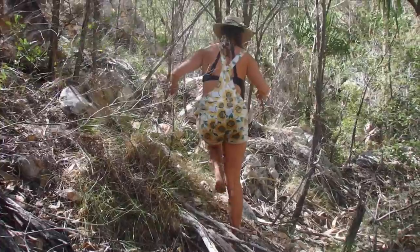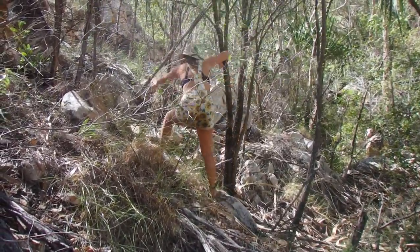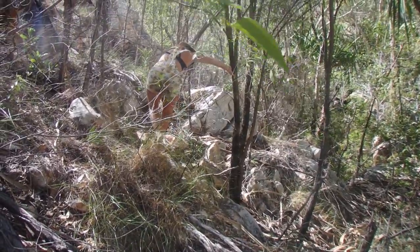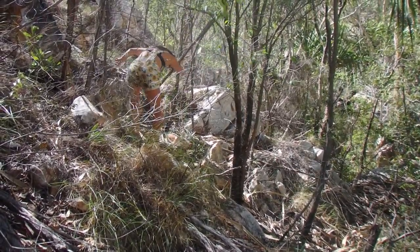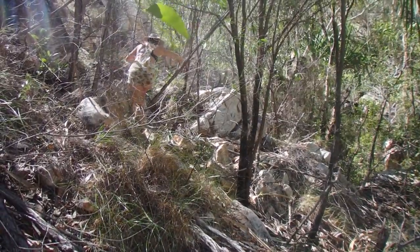Sometimes exploring untouched wilderness can be a little bit awkward. There's no walking trails. There's no animal trails. There's nothing. So I'm just going to follow a Pascal trail.